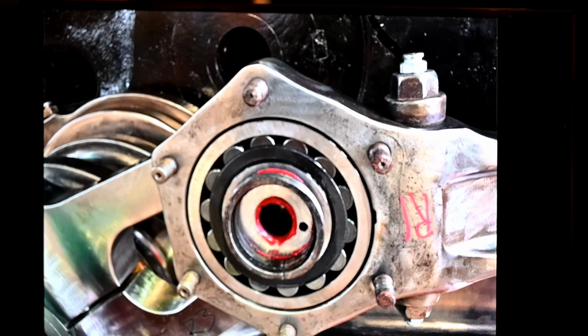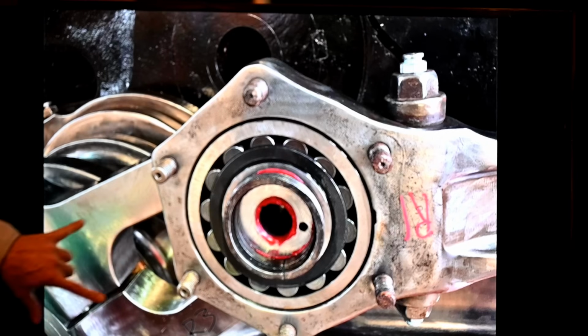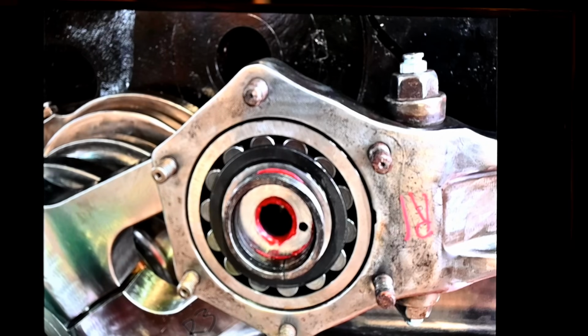There's a roller bearing in part of the suspension system called an eccentric rod. This controls the valve. This is the eccentric crank, which is brand new as well. So we take all of this equipment apart.